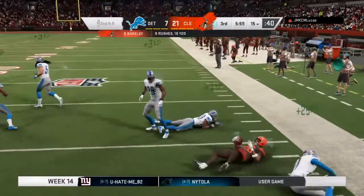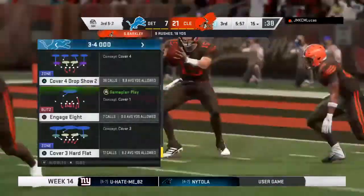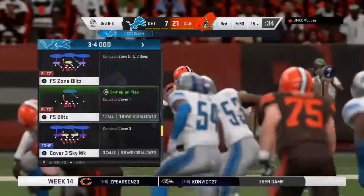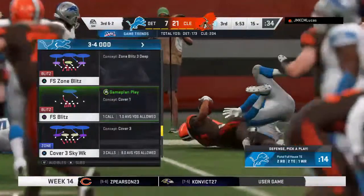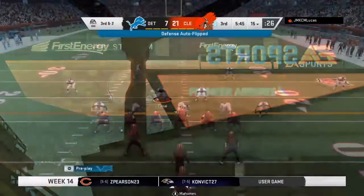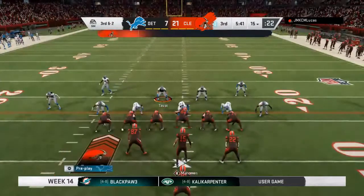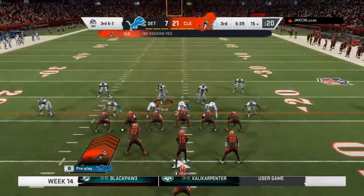And some room for him there as he'll take this up to about the 15. It's a gain of 6, moves him to a manageable 3rd and 2 situation. They're trying to show that they can run the ball and protect this lead. Give it to the backs, play a little bit of keep away, don't you think? And that's probably a good philosophy at this point, going to make that defense stand up and stop them.